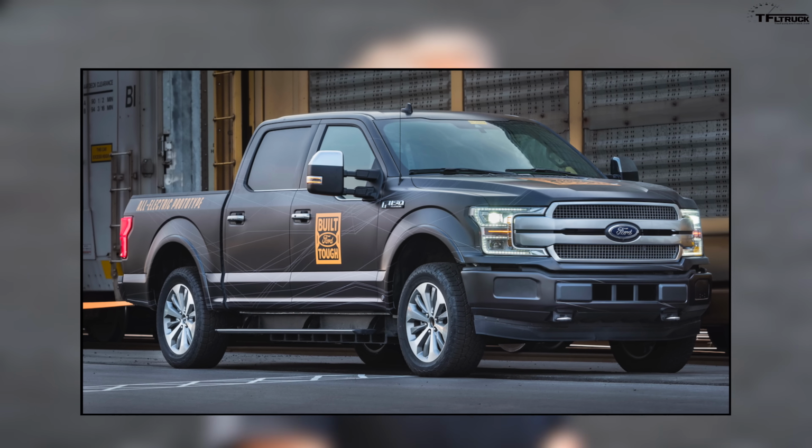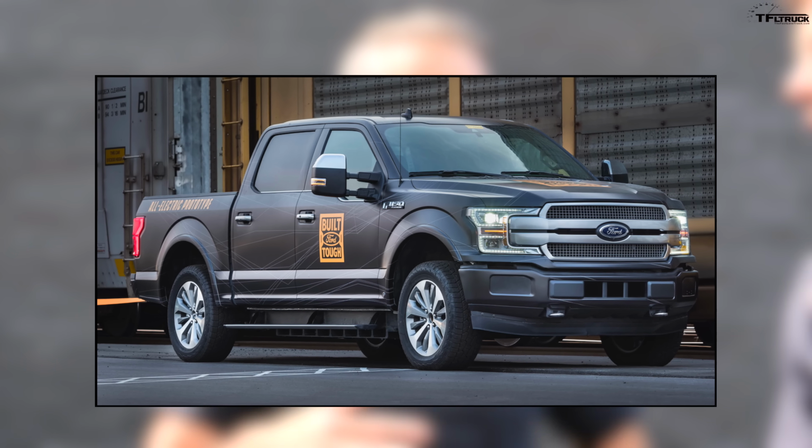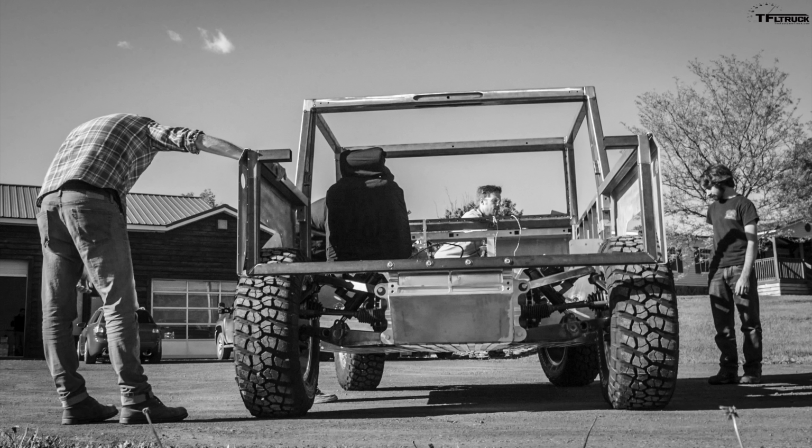Well, even the F-150 had something out the other day. I don't know where that's at in development, but we always knew there was going to be an electric F-150. We always knew there'd be other things out there. Maybe GM is doing something, right? So from the very beginning, we just said, let's just do our own thing, because I don't want to compete against a Ford F-150.